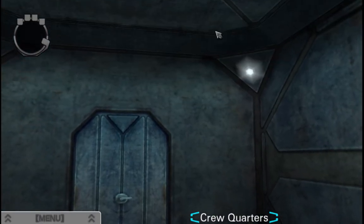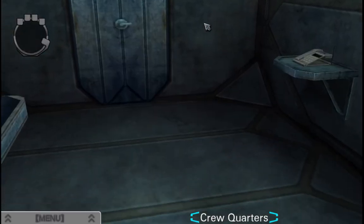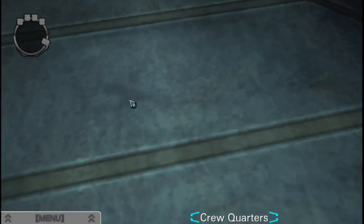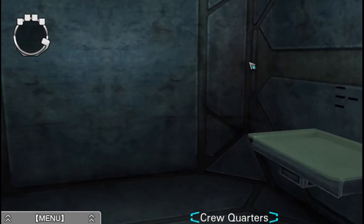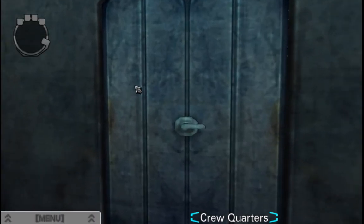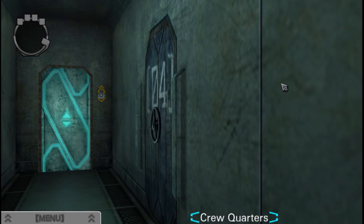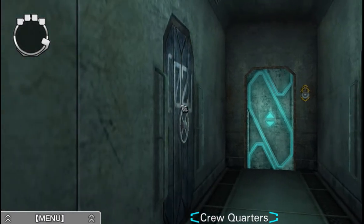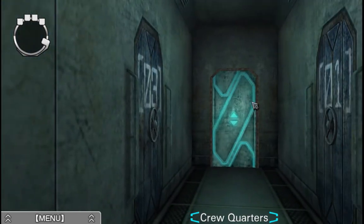Wait, can I... Yeah, there's nothing there. Doesn't seem like there's anything on the floor either. Do I give up and just check the walkthrough again? God damn it, I want to figure this out on my own. Did I try going from room 3 actually? Hold up.